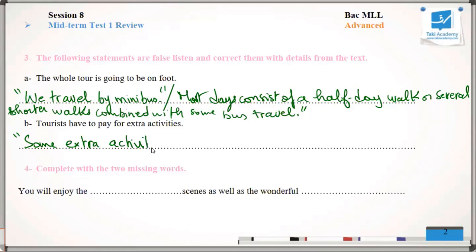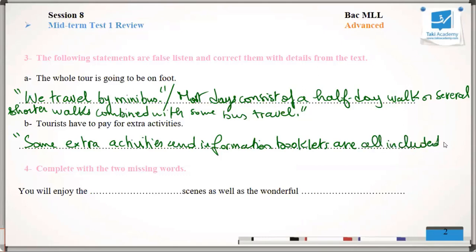So the justification actually says some extra activities and information booklets are all included in the tour price. Okay. Yeah, almost, Thuraya.